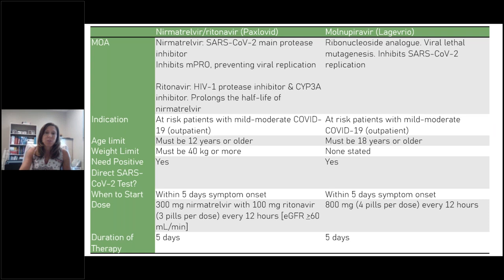The next question that we're going to talk about is Paxlovid. There have been COVID variants floating around very regularly, and patients may test positive and develop symptoms. When that happens in patients that are immunocompromised, we want to give them the best chance to stay out of the hospital. So Paxlovid is one option.